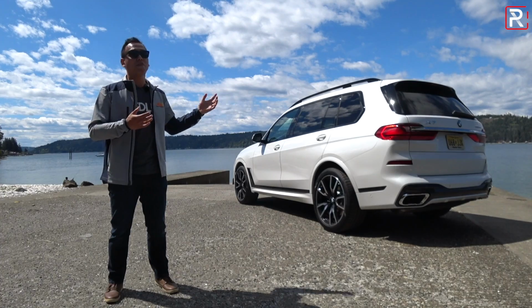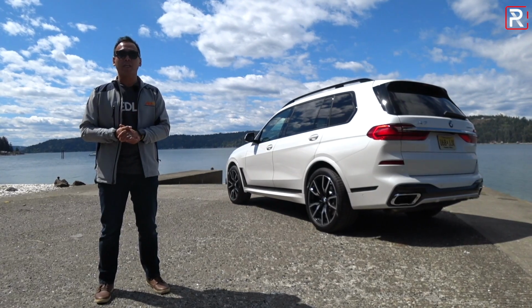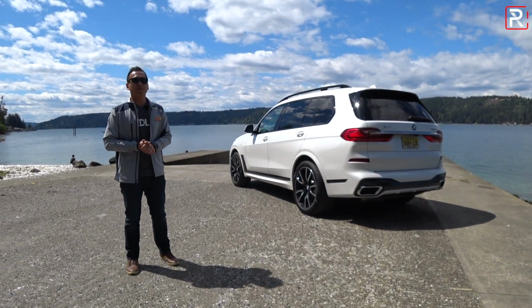And I would argue that I find the BMW to be a little bit more desirable. Love the V8 noise. I like the handling aspect of it more. It's not quite as soft and squishy as the Lincoln, but it doesn't sacrifice the comfort in the name of the sport. But I hope you guys have enjoyed my full overview on this 2019 BMW X7.